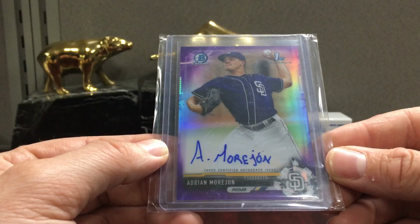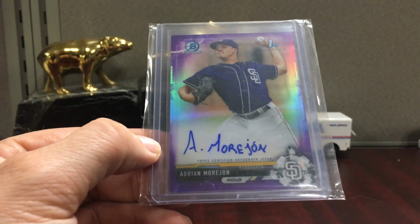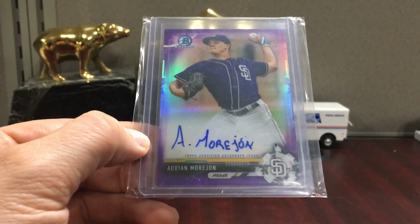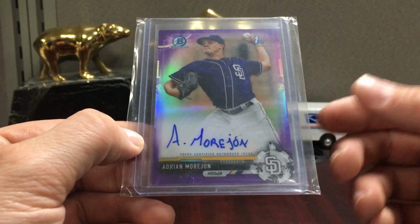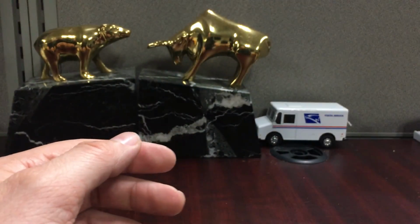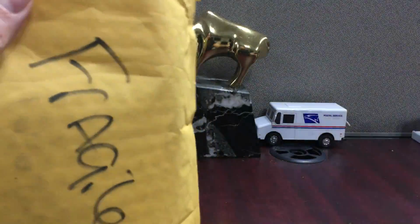This is the purple refractor, 2017 Bowman. This guy's ranked pretty high too. He's probably in the top 100 prospects of baseball. So purple refractor, probably like $15 or something. If it's not a crazy expensive price, I'll pay it.